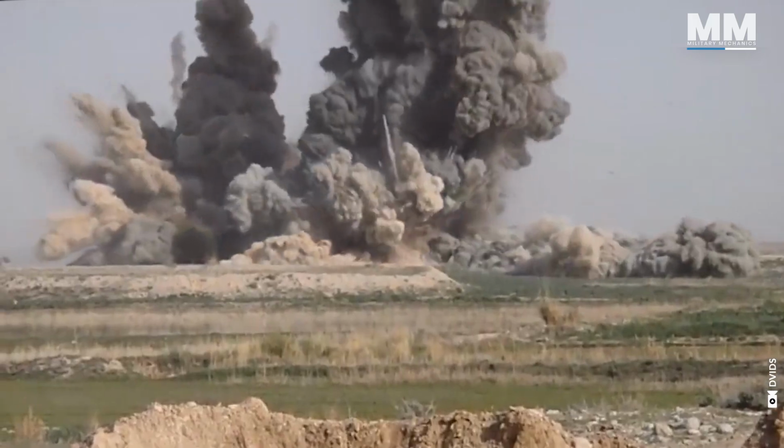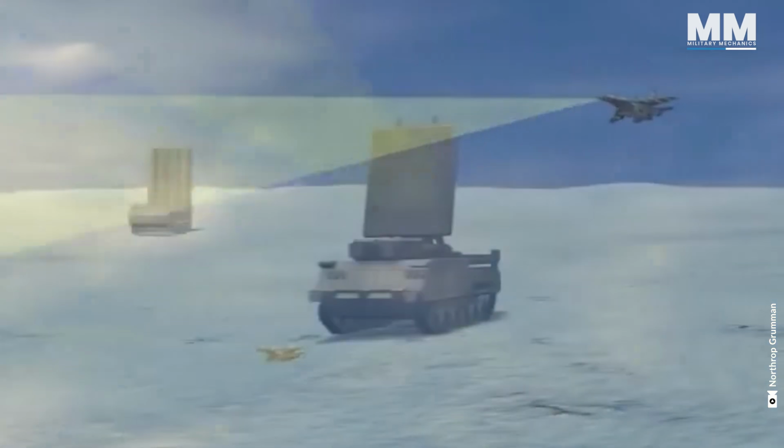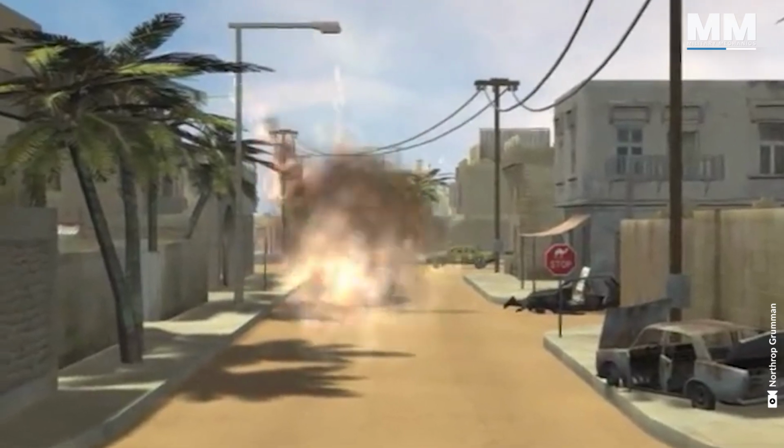Integrated into the aircraft's radar is its ability to function as both a ground mapping radar and a radar detector, a dual function that significantly improves the bomber's evasion and stealth tactics.